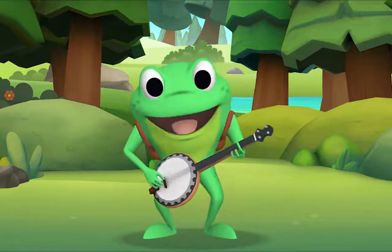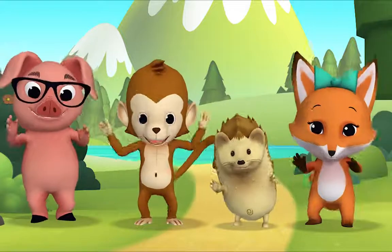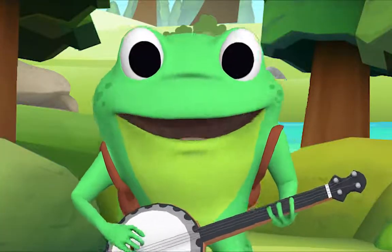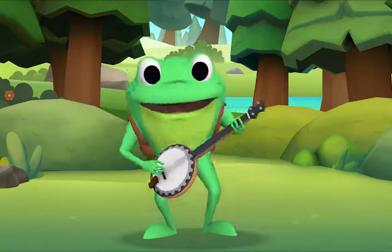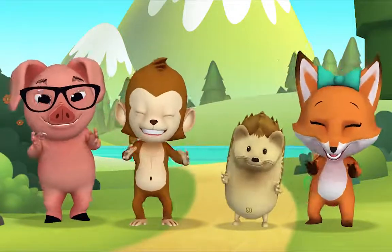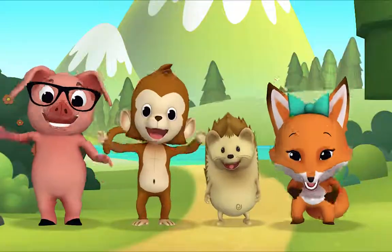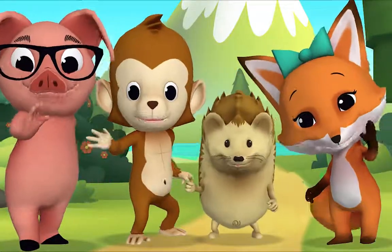Let's do four hand claps. There was a farmer had a dog and Bingo was his name-o. Oh, and Bingo was his name-o. Last verse. Everybody sing and clap. There was a farmer had a dog and Bingo was his name-o. And Bingo was his name-o. You did it! Yay! Thank you for singing with me. Goodbye! Thank you, Mr. Frog!